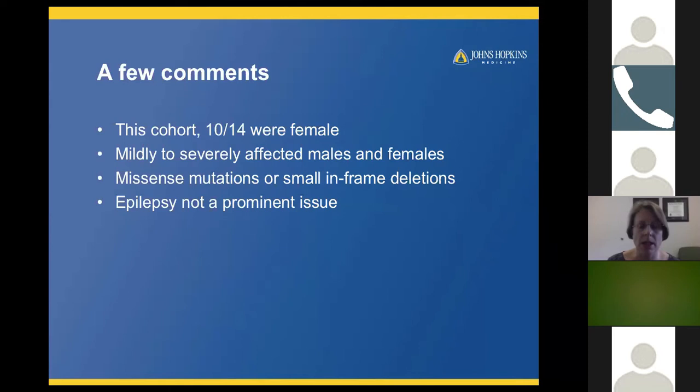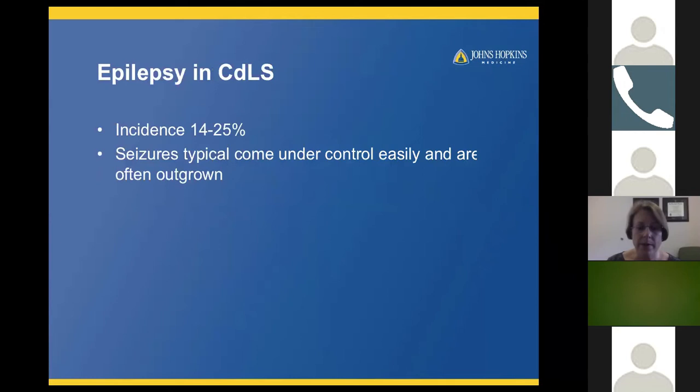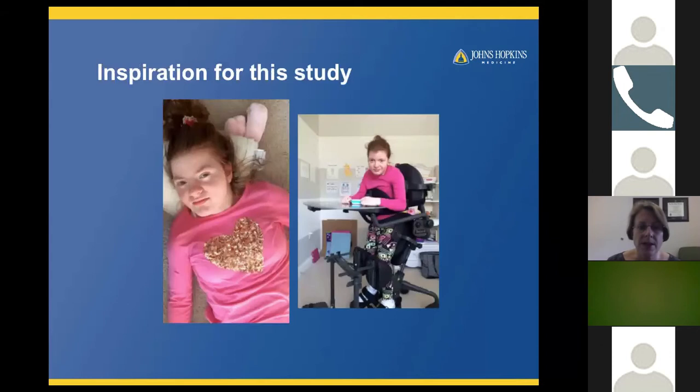In general, with this group of SMC1A patients, epilepsy was not a significant issue. When we talk about epilepsy and CdLS, estimates are that up to 25% of patients with classical CdLS have epilepsy, but in general, the seizures come under control easily and are often outgrown, so it doesn't tend to be a huge issue. So the inspiration for this study was this patient, Katie, who lives in Pennsylvania.